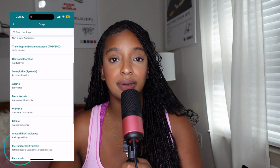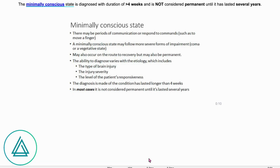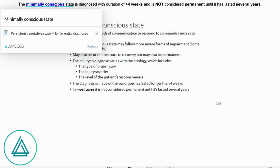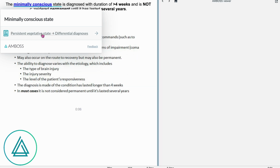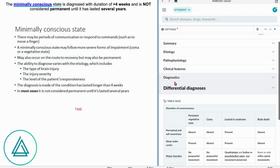And one of the really cool features about Amboss, and I had to throw that in with Bootcamp because I forgot about it. Amboss does have an app, but what's also really cool is that they have a plugin for Anki, and it's like the coolest thing ever. On your Anki, it will highlight key phrases, key words, and Amboss kind of acts like a dictionary or Wikipedia, and you can just pull it up side by side.